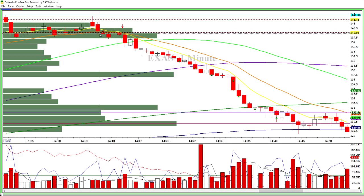At this point in the day, it was past 2 o'clock. I was a little bit antsy because I hadn't taken a trade. I wish I would have waited, just because I don't like breaking my rules. This time I did, but fortunate for me, it worked out. So once I was in the trade, I continued on with it. I waited, I was patient, and I took my first partial in this area around the 137 level.